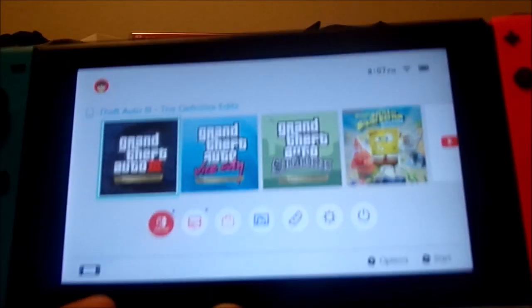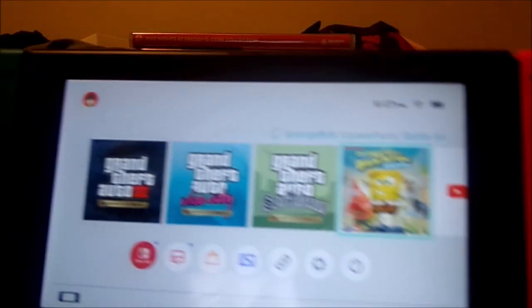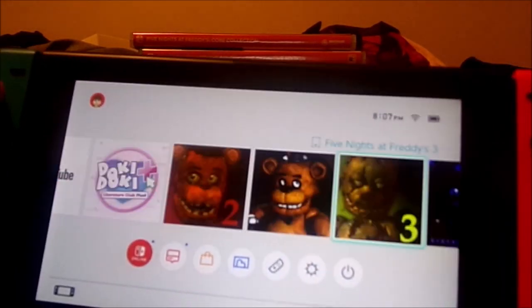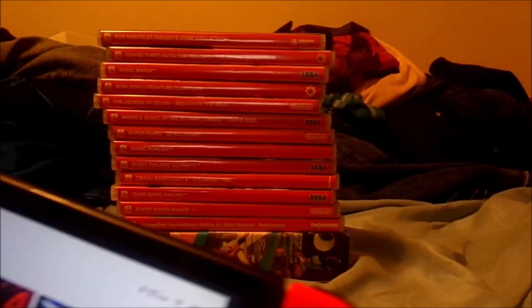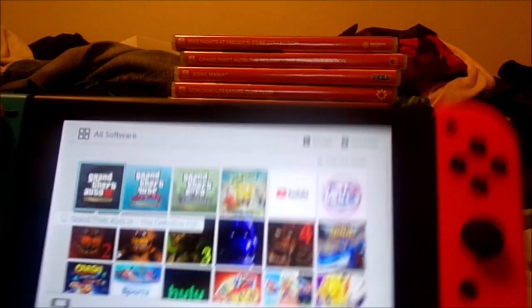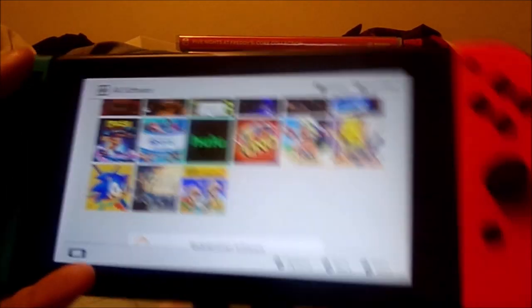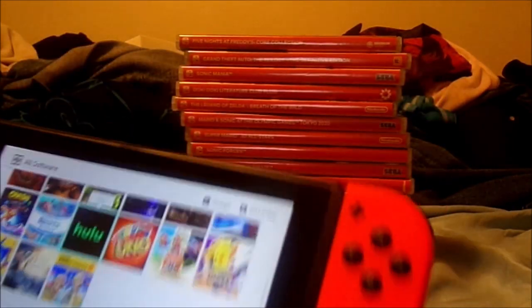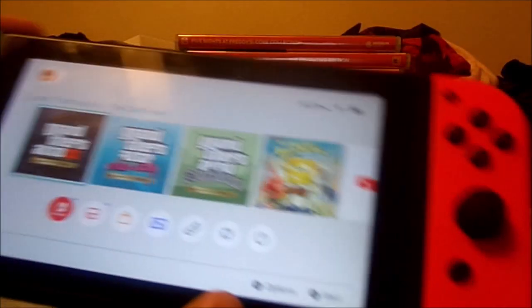And all the games I have on here are physical games that I have. I have one digital. I have these. I have YouTube. Hulu's also on here. Let me go to the software. This is all I have on here. I have Uno and Pokemon Unite are the digital ones I have. But that's pretty much the Switch I wanted to show off.